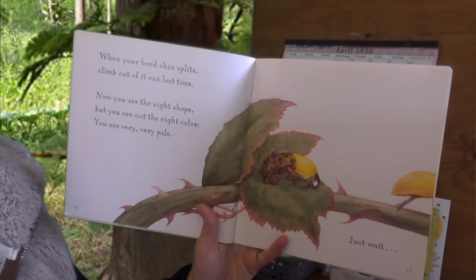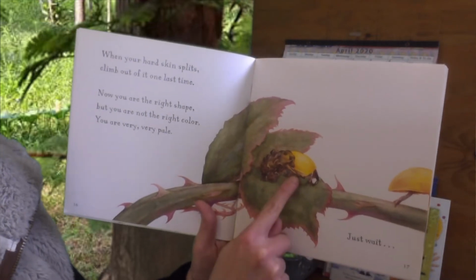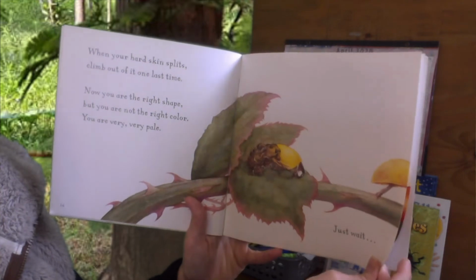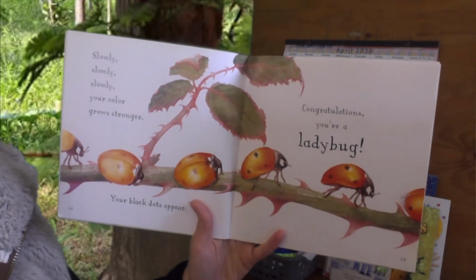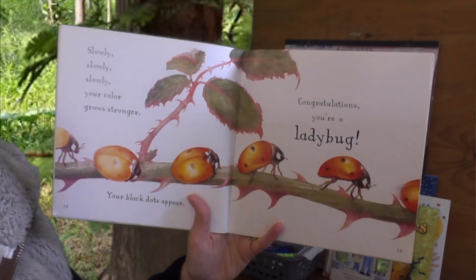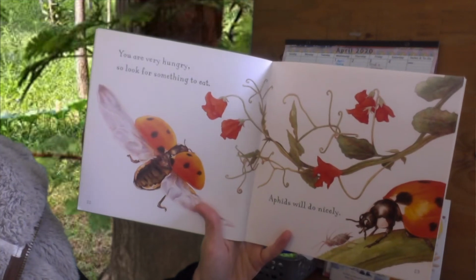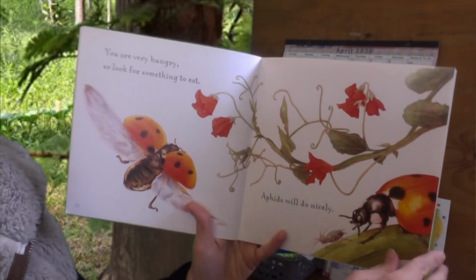When your hard skin splits, climb out of it one last time. Now you are the right shape, but you are not the right color. You are very, very pale. Just wait. Slowly, slowly, slowly, your color grows stronger. Your black dots appear. Congratulations! You're a ladybug. You can fly. You are very hungry, so look for something to eat. Aphids will do nicely.